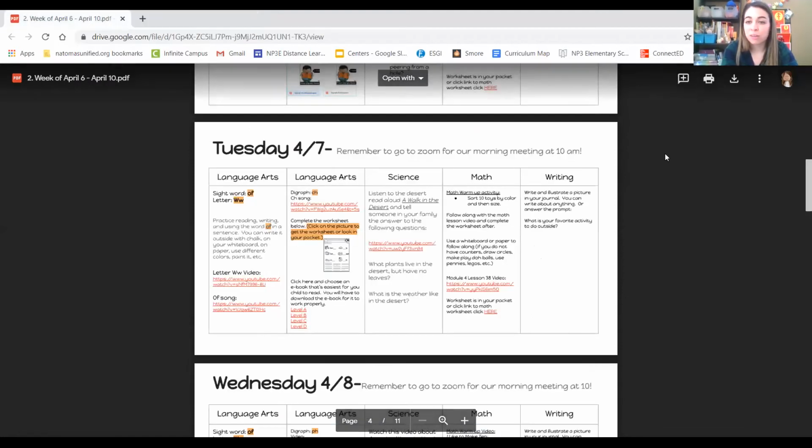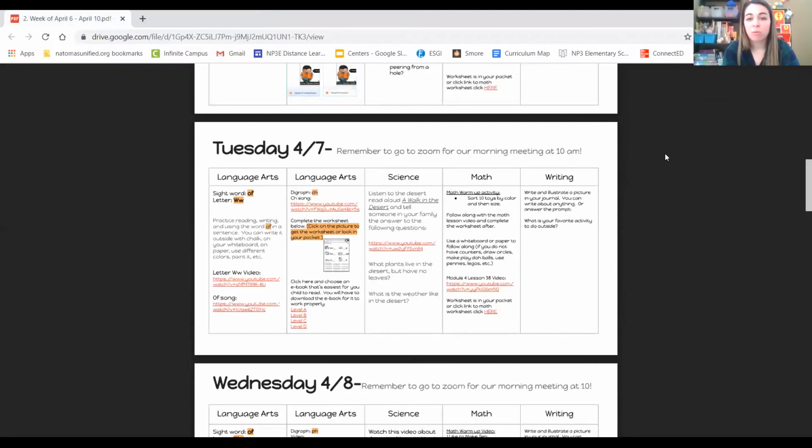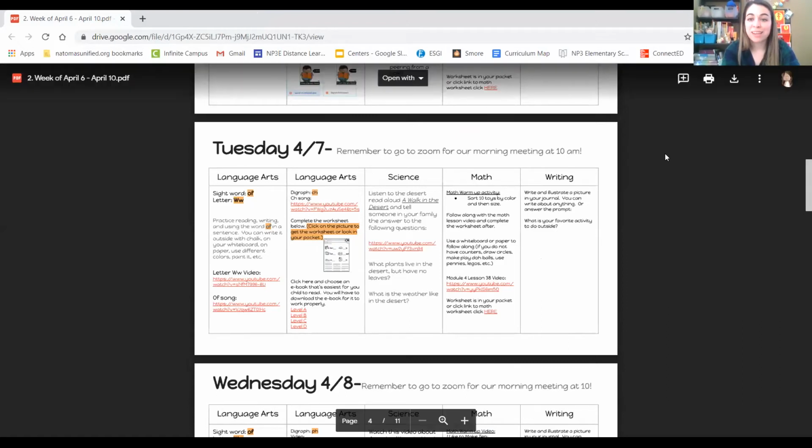Finally, for writing, you can write anything in like 2 to 4 sentences. If you need a question, your question is, what is your favorite outside activity? Outdoor activity, maybe anything you like to do outside. So that's our day.